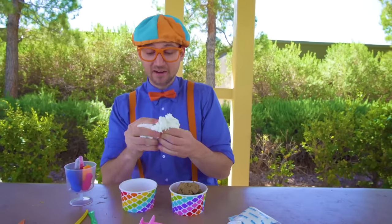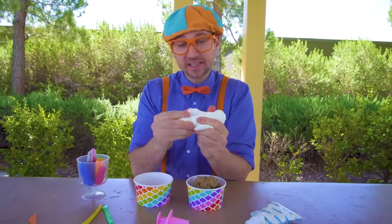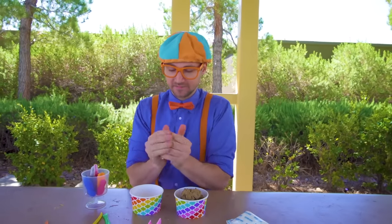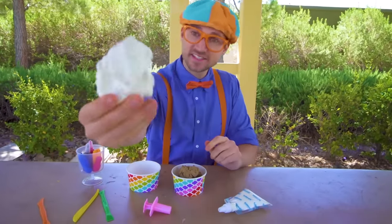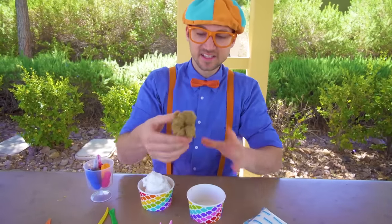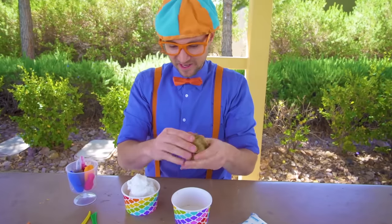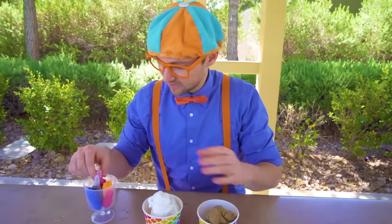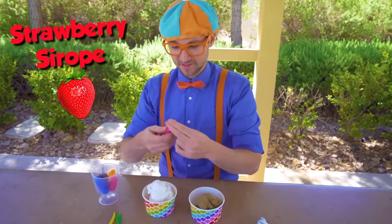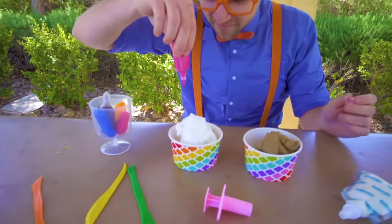Look at what I have. This is some toy clay, and I'm acting like it's ice cream, but it's actually a toy, so be sure not to eat it. All right, see? This is like vanilla ice cream. Yum! And this is like chocolate ice cream. Ooh, and look, we have some ingredients. Ooh, like this? Yeah, some strawberry syrup. Okay, let's take off the cap, and here we go.